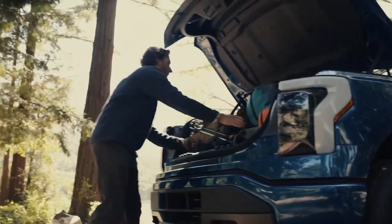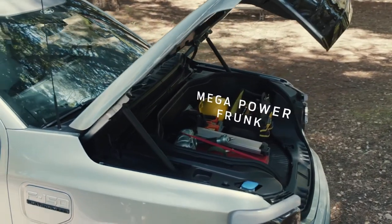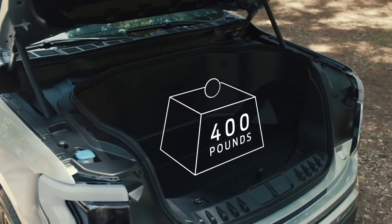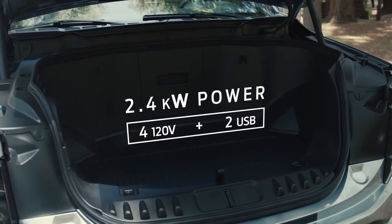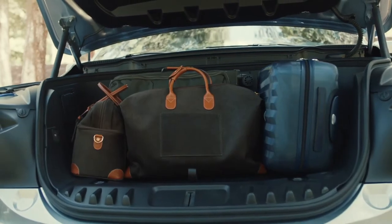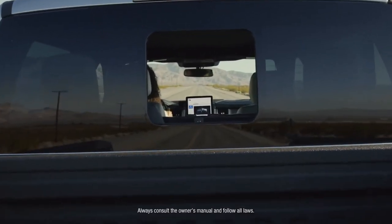And at the front end of all this power, popping the hood has been completely redefined with the Mega Power Frunk, a walk-in closet that you can drive. With 400 liters of storage, capable of hauling up to 400 pounds. Standard with 2.4 kilowatts of power up front, with 4 120-volt and 2 USB outlets. Storage that's customizable and lockable. The Mega Power Frunk is quite possibly the most useful innovation since, well, since the truck bed.